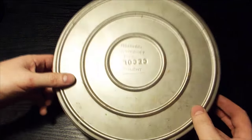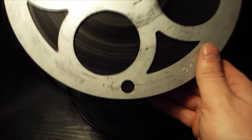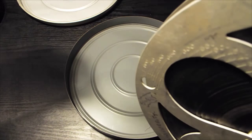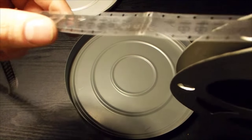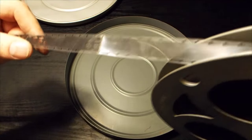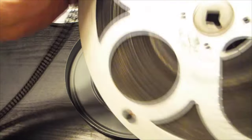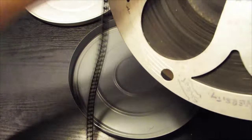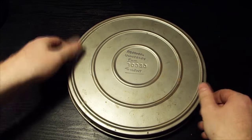This one is from Aberdeen University. Film silent. That's all it says on it. Aberdeen University Silent, and really can't tell what is on it. So 9.1 or 16. 16D? Looks like it's been spliced. But yeah, I don't want to unwind that too much. It smells fine. Yep, it's happy. But there we go, so no idea what's on that one. Could be anything. Be some educational thing anyway.